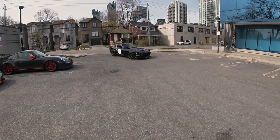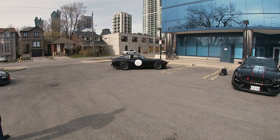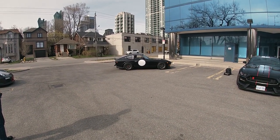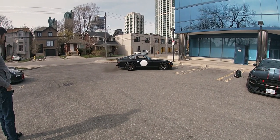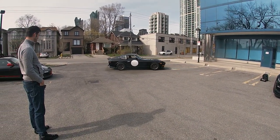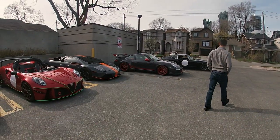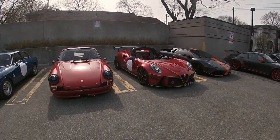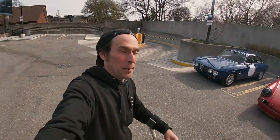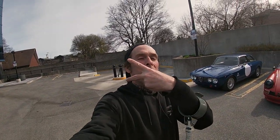And here's the beast that we went for a ride in. 600 wheel horsepower, you guys. Tial exhaust, S2000 motor. Wow. This GT3 RS is insane. Okay, guys, I'm gonna do a quick shoot with them, and then we're gonna jump in the Mercy, and then we're heading downtown.